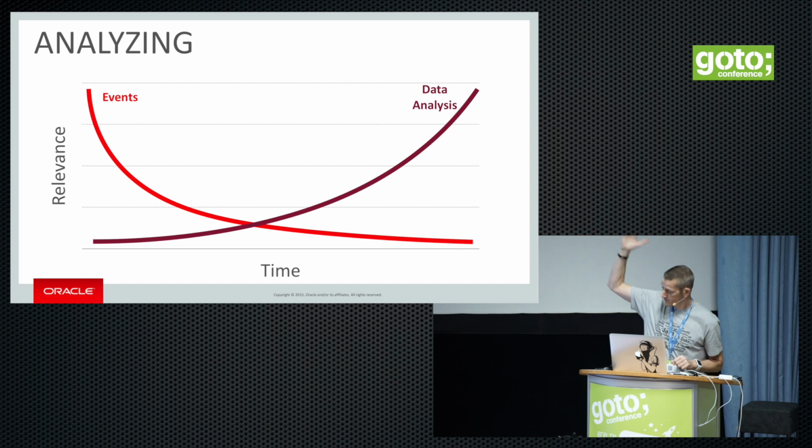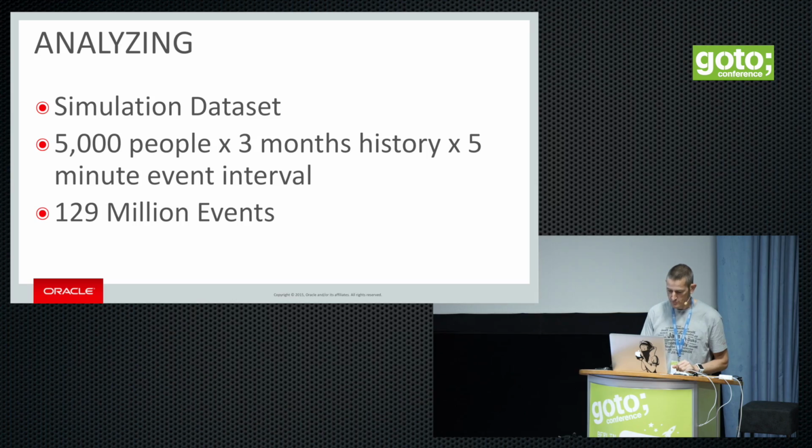beginning of when the event occurs, it has the highest relevance, right? But over time, this event becomes less and less interesting because it was just one little event. But if you aggregate all the events, then over the time, a lot of events become interesting, right? So that's an interesting thing that you have to keep in mind.